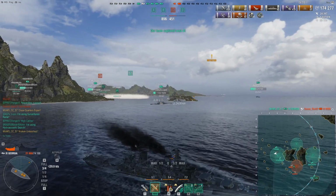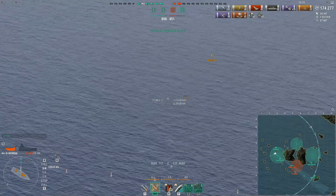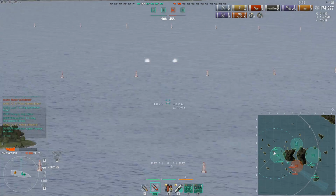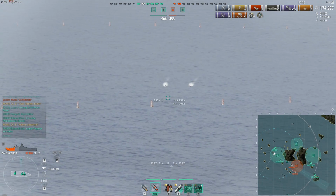Now, blind firing in general is a skill that is highly useful in this game. It's also one of the most difficult skills because it requires a lot of experience and understanding of the game. I am actually working on a blind fire guide.